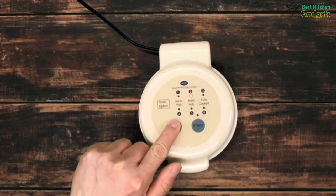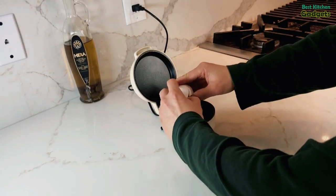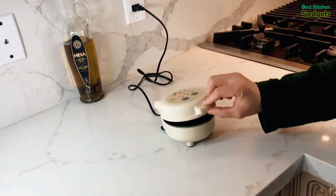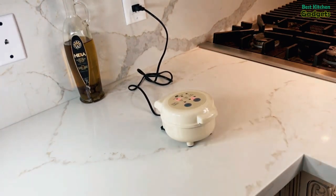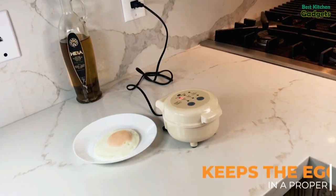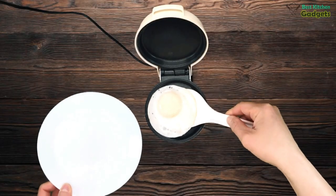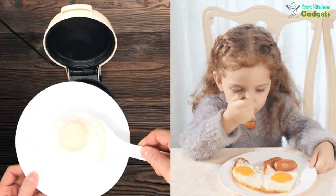You don't need any experience or training to use this cooker. All you have to do is just crack the egg in the griddle, select the cooking option, and press the start button. The griddle is specially designed with a round shape, which always keeps the fried egg in a proper shape. It can cook a fried egg without browning, which is more healthy and tender than a fried egg with browning.